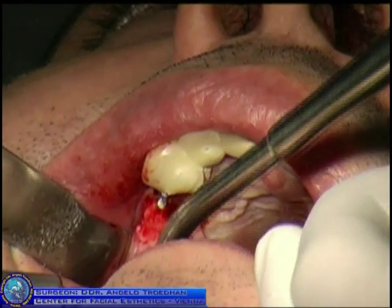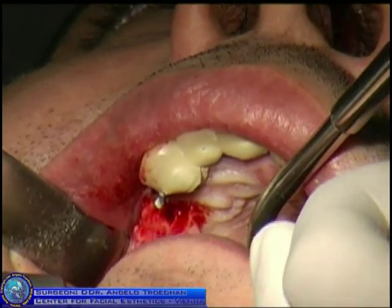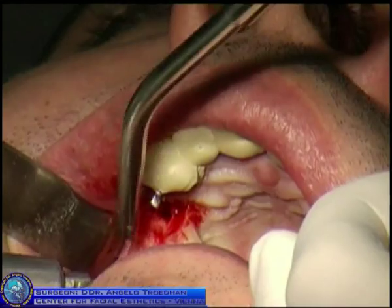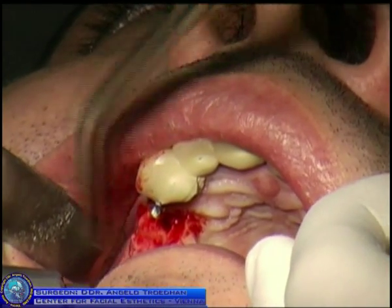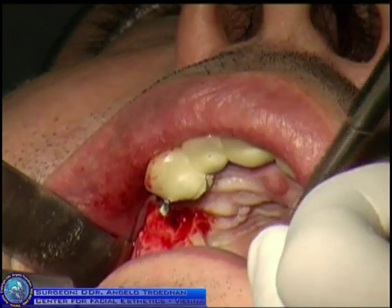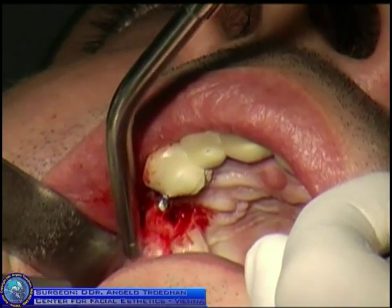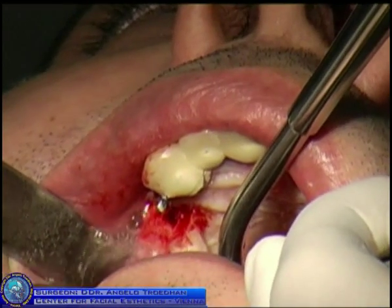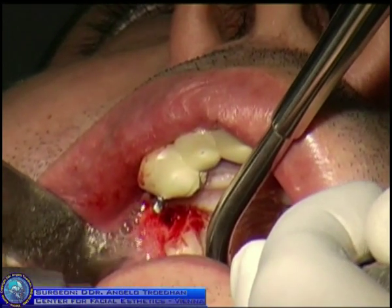And as you can see by the marking, the computer tomography doesn't always tell the truth with regard to size.